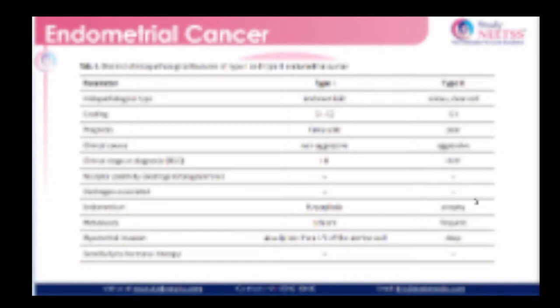This is a frequently asked question. Okay, which of this is not a feature for type 2 endometrial cancer? So they will give you serous, clear cell, poor prognosis. They will give you arise in a background of hyperplasia. So arise in a background of hyperplasia is the incorrect option.